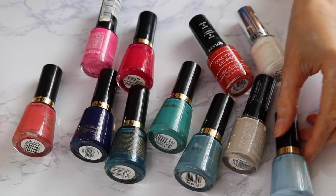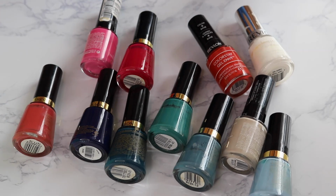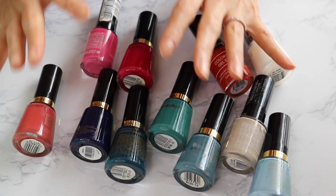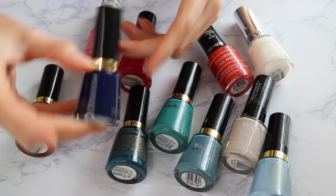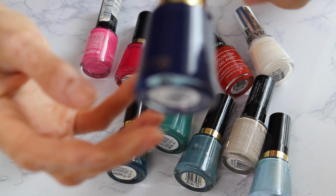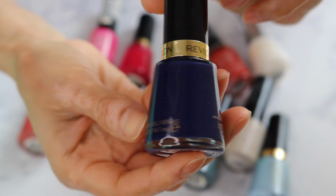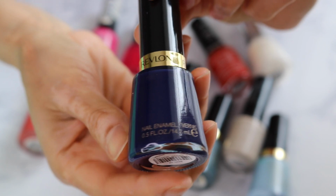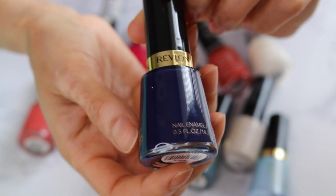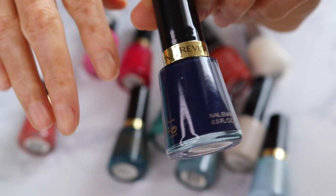But anyway, just at a quick glance, I have a lot of blue ones. And the thing is, despite me not using a lot of blue nail polish anymore, there's something about the Revlons that are so beautiful on the nails. I really like them, especially this one in the shade Urban. This one is probably one of my very favorite dark navy blue. It's super pretty on the toes and on my nails for like the autumn winter season.